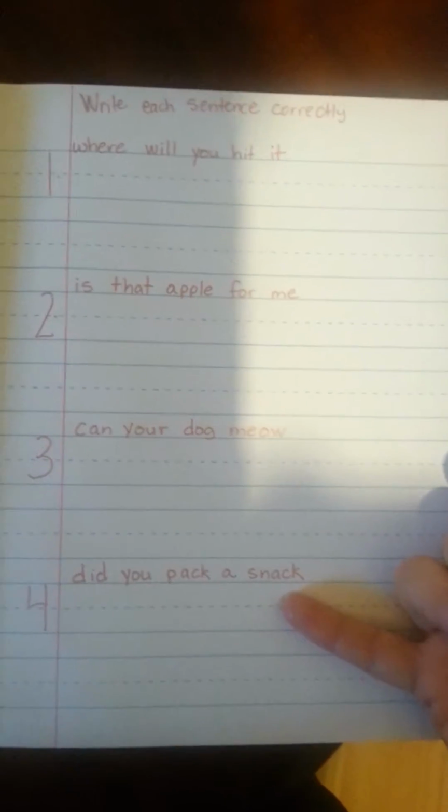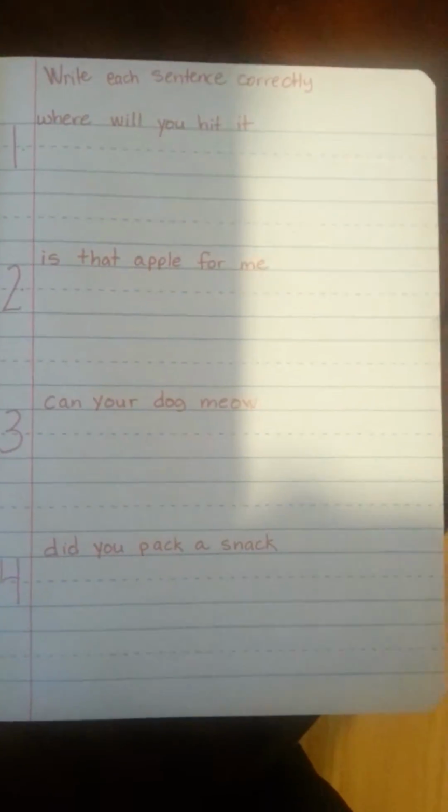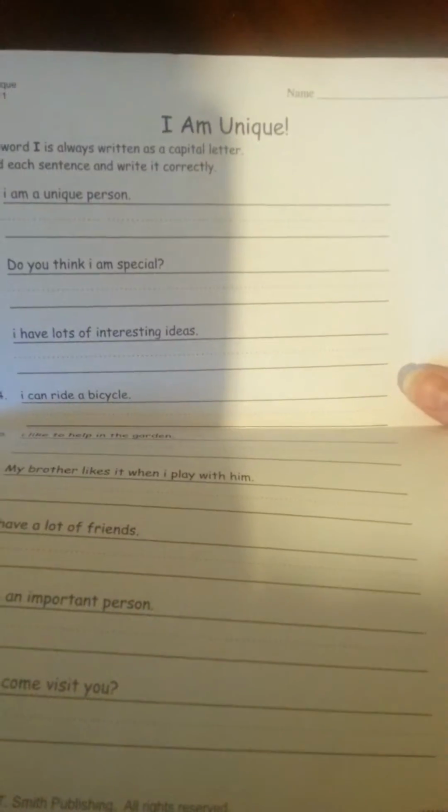And then the same over here. He's going to be doing the same thing over here. He's going to be writing his sentences correctly, and he will be doing an I Am Unique page. And with Easy Peasy, I had stopped doing Easy Peasy, so I started back up again because now he's actually understanding what he's doing. So I added them into his thing. And for math, we do our drills. He's doing his time and money worksheet because he's learning about money. We're not doing time yet, we're just doing the money.